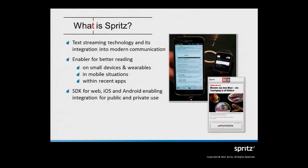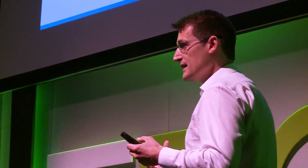So what is Spritz? It's a text streaming technology, and its integration into modern communication. So it's an enabler for better reading on all these small devices, on wearables, in mobile situations. Of course, if I'm sitting at home Sunday morning, drinking my coffee, I want to have my newspaper. But this is more than just information I want to get. I want to get the whole feeling, the situation of reading.